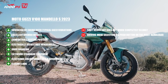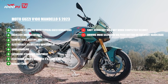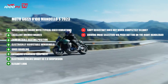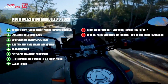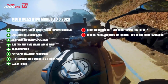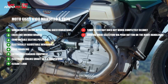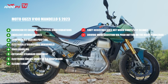Conclusion on the Moto Guzzi V100 Mandello S. Moto Guzzi does not want to push the V100 Mandello into the sports tour segment and refers to it as a roadster suitable for touring. And in fact, it is more of a naked bike in terms of its comfortable riding position and agile handling, which conveys an amazing amount of touring character with its electrically adjustable windshield. The unique flaps are probably only noticeable at very low temperatures, but the engine fits perfectly with the confident appearance and the brakes are brilliantly tuned.